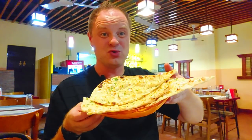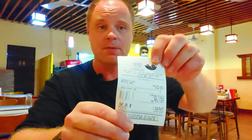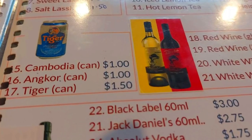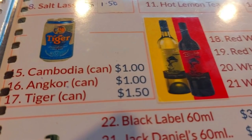So the food's here. I've got myself a chicken jalfrezi, my favorite Indian dish, an absolutely huge naan bread. I probably won't eat all of that. A rice there as well, and a beer. And the total cost of that to add to the $9 before in the coffee shop is $8.50. Now I might get another beer on top of that. That'll bring it to what, $10, $1.50 for a beer.